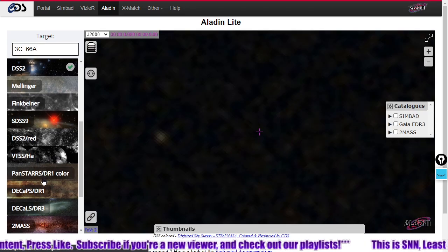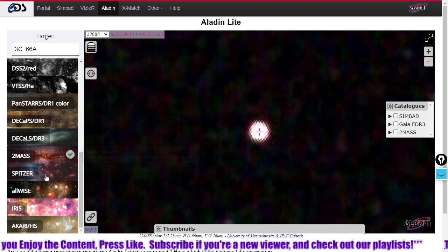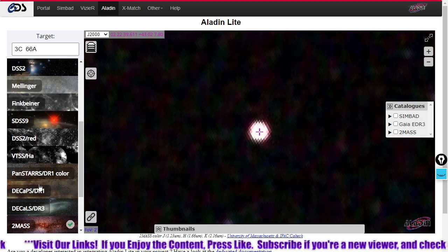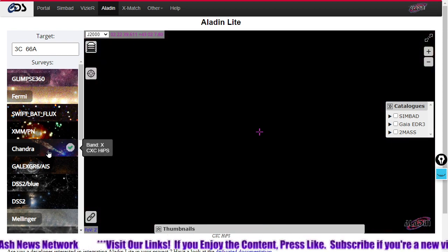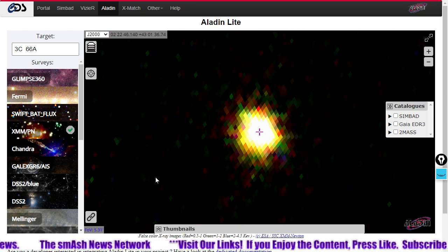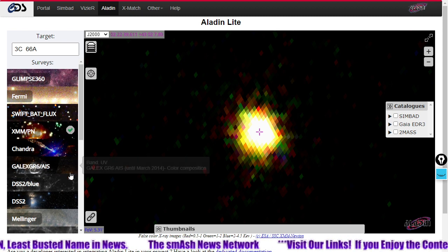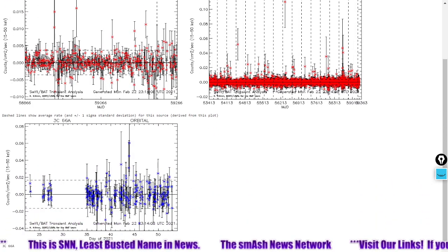We'll bring it up on Aladin Lite and look at it in a few different wavelengths here. Here it is in infrared light. And it looks like a sphere because you're looking perpendicular to the ecliptic plane of this galaxy. You're looking down the pole. That's got to do with why you're seeing such a full spectrum of emissions from it. Not showing up on the Chandra. There it is on the XMM-Newton, the multi-mirror project. It's Galaxy 3C66A, a BL Lacertae active galactic nucleus.